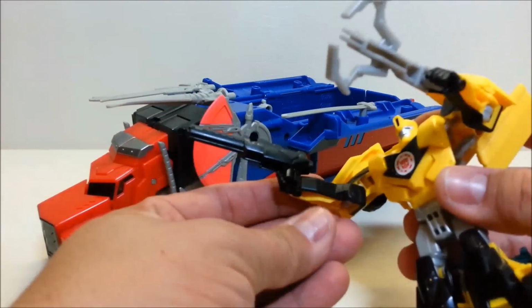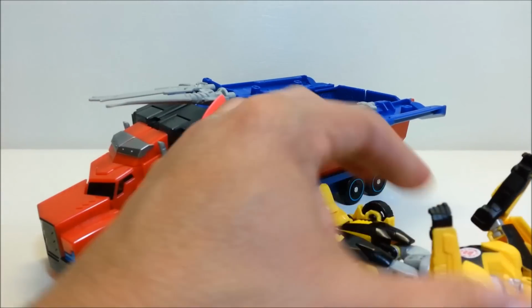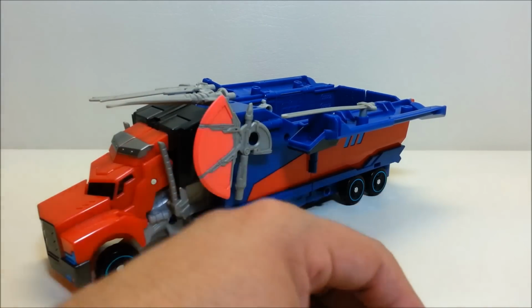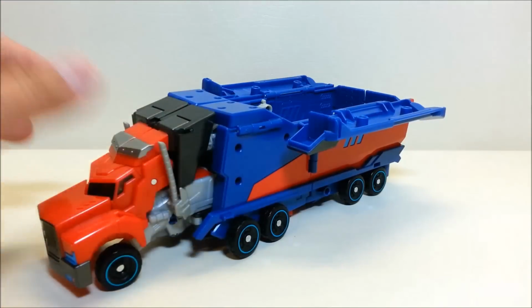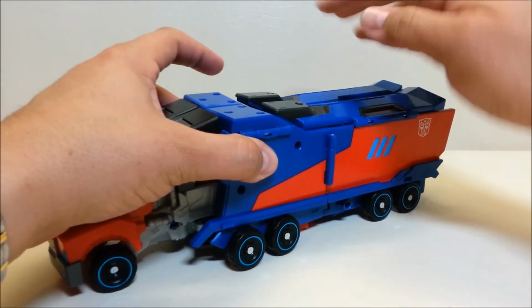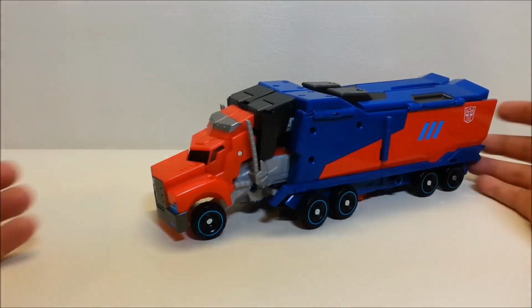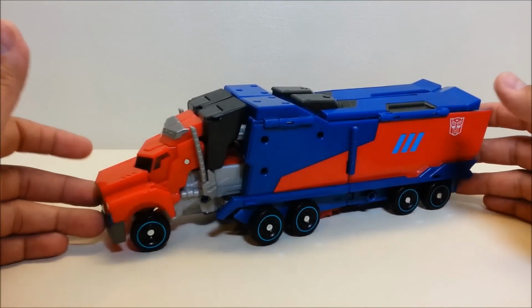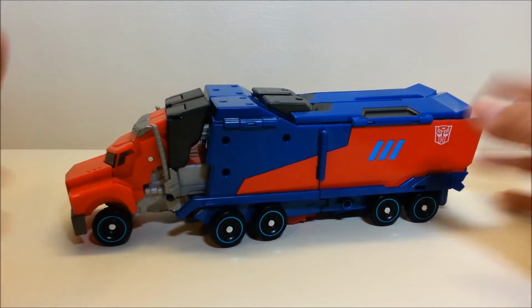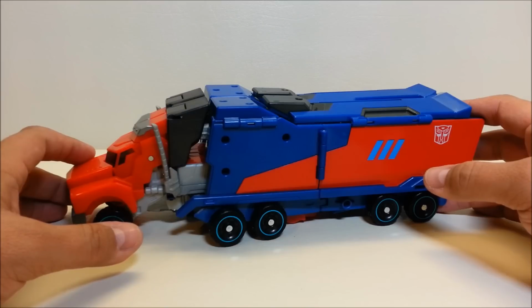And yeah, check it out. He can hold the weapons pretty good. So I like that a lot. I like that he's got all these weapons that you can share with the rest of your Warrior class figures, so that's really, really cool. So we'll close this up and we'll take one last look at Optimus here in his truck mode, and then we'll get into the transformation. Transformation, not horribly difficult, but it is quite a little bit involved. Very fun transformation, very ingenious.